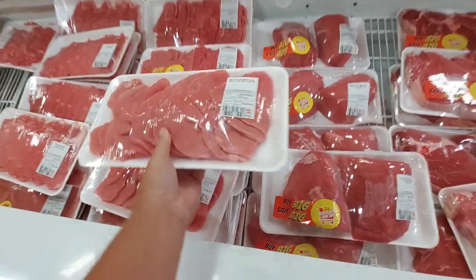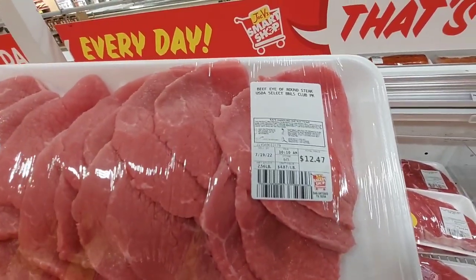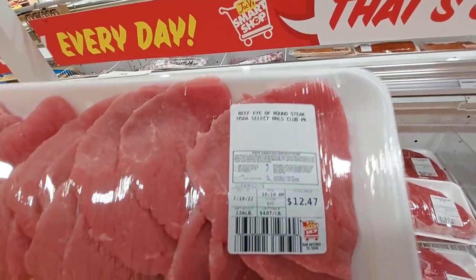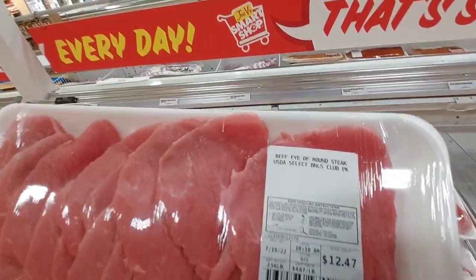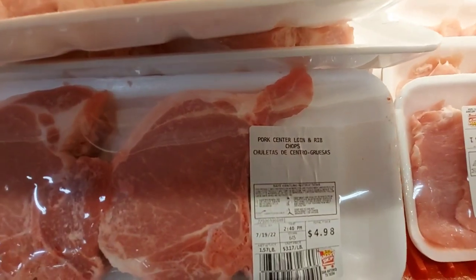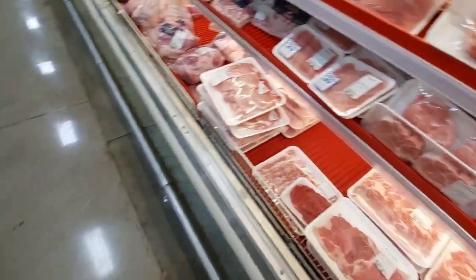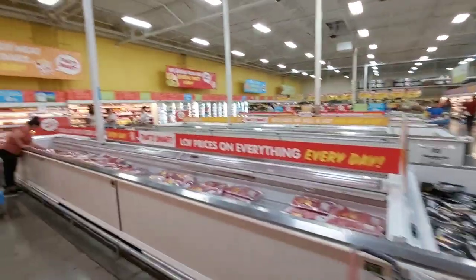This is already kind of pre-cut for beef jerky. It's very lean too. It is only $12.47, or $4.87 a pound. Very thick. All right, let me go get what I needed to get here. This store has a lot of stuff in it, guys.